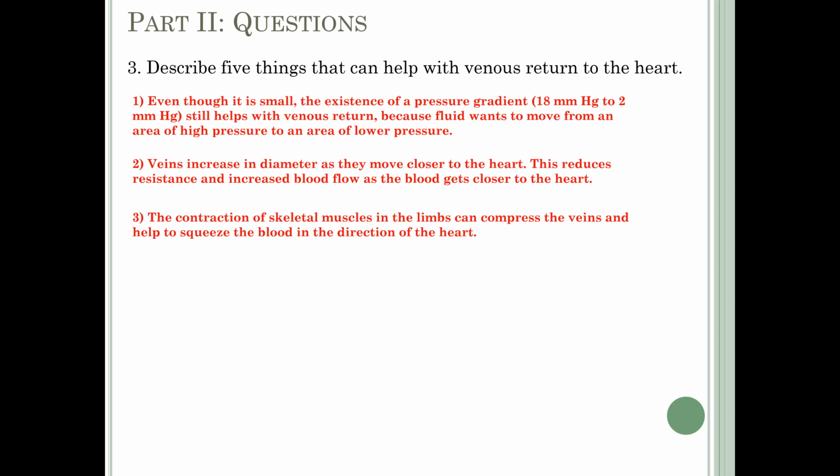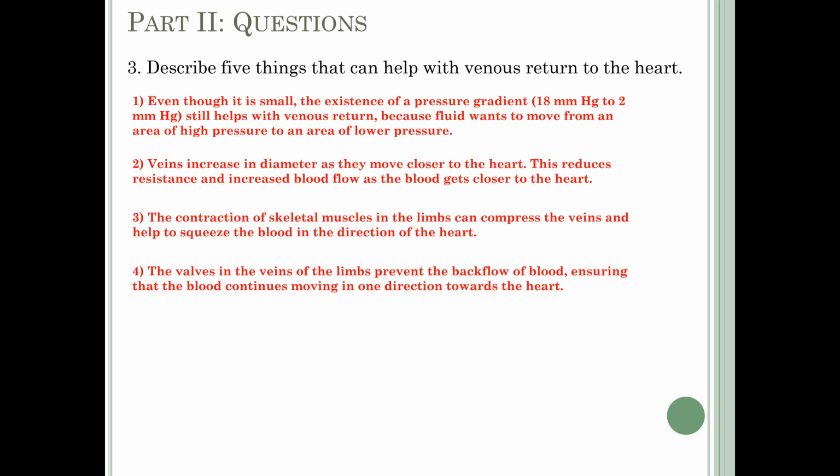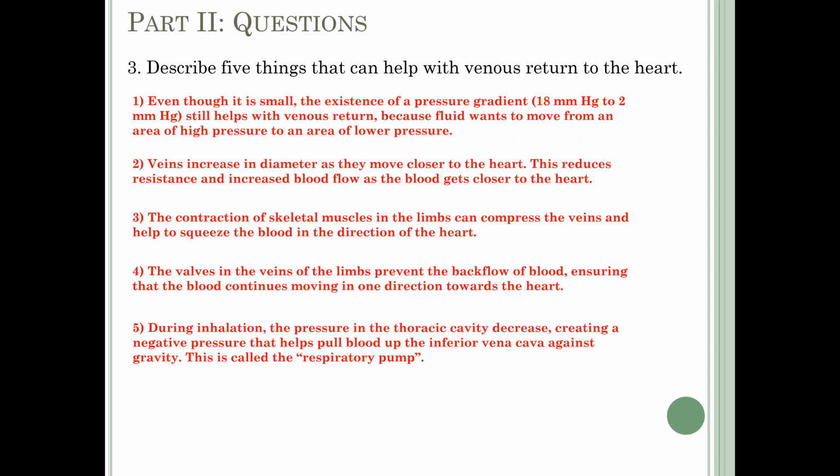Number 3, the contraction of skeletal muscles in the limbs can compress the veins and help to squeeze the blood in the direction of the heart, while number 4, the valves in the veins of the limbs prevent the backflow of blood, ensuring that the blood continues moving in only one direction toward the heart. And then number 5, during inhalation, the pressure in the thoracic cavity decreases, creating a negative pressure that helps pull blood up the inferior vena cava against gravity, and this is called the respiratory pump.